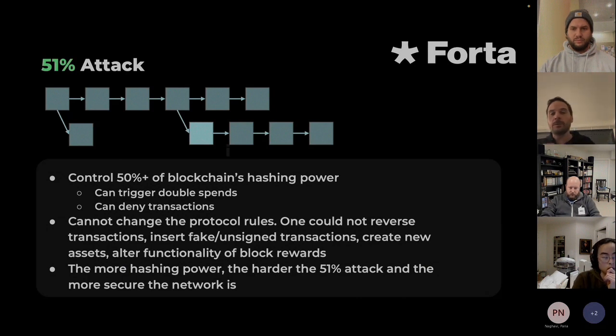51% attack, we talked about. Oh, and one thing, I don't see any questions. So if you have questions, please just get off mute and speak. Feel free to interrupt me.